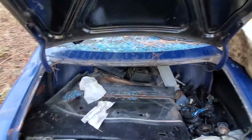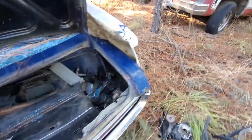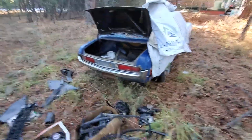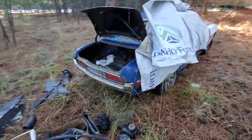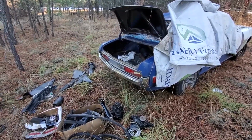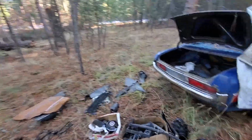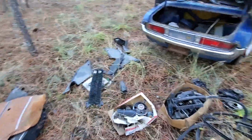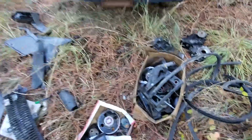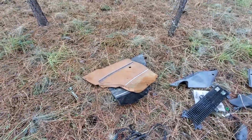Well, unfortunately, no intake. So I'm gonna put all this crap back in here, tie the tarp back down. And I'm just gonna have to buy another intake off of eBay, unfortunately. But that's the way it goes, and kinda neat seeing all this stuff, even though like half of it's ruined. Well, not half of it, but some stuff.